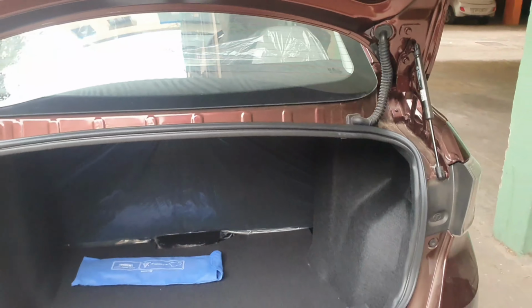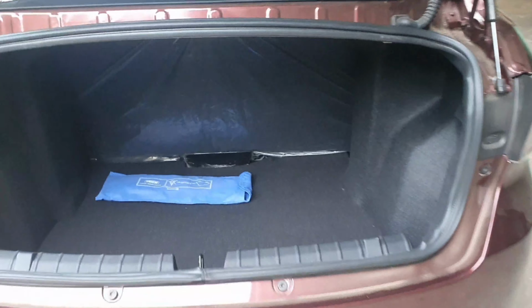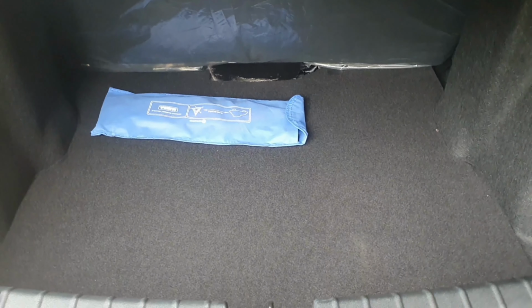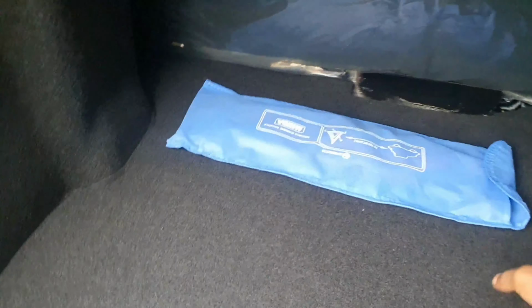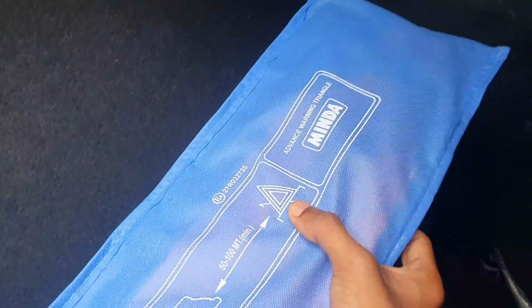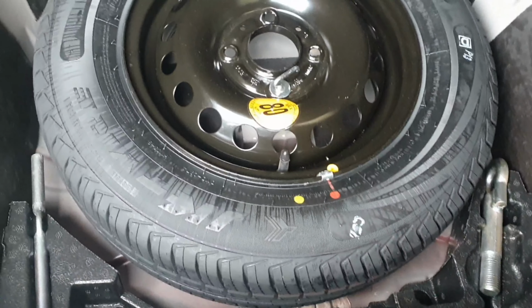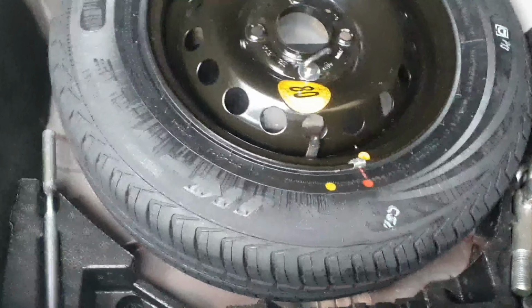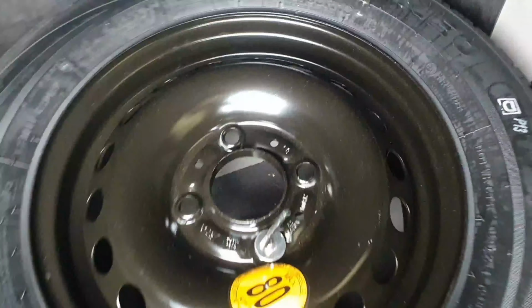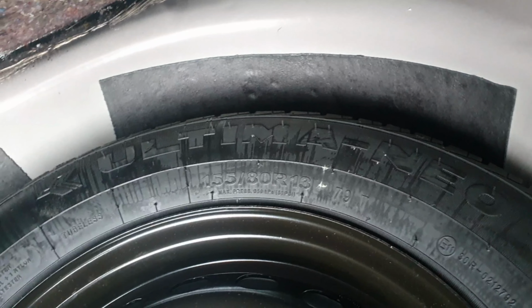As you can see, the boot space is good considering the compact sedan segment, and there's a triangle that we are supposed to be using while changing the tire with the stepney in case of a puncture. This is used to warn the people that the car is stationary, and there's a stepney provided too. Let me open this up. This is the JK tire too, same as the main tires, but the size is different. This is a steel rim, not an alloy, and the tire size is 155/80 R13, so it is a 13-inch tire.